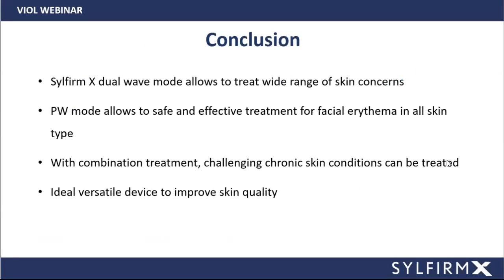So in summary, SYLFIRM X dual wave technology allows us to treat a wide range of skin concerns, and especially PW mode has its superior efficacy and safety to treat facial erythema and brightening skin tone in all skin types. With combination treatments, SYLFIRM X can help to treat challenging chronic conditions such as acne and rosacea. And as it has dual wave with different modes and the needle length, which we can target, it allows us to improve skin quality in general and makes it an ideal versatile device to have in clinic.